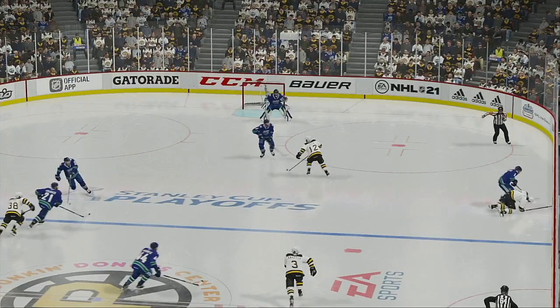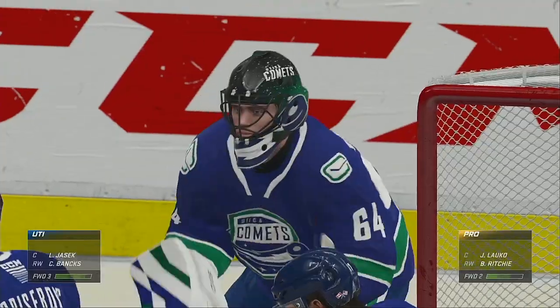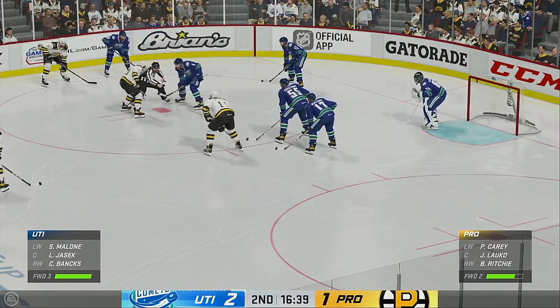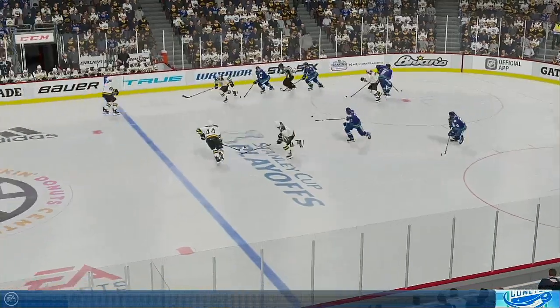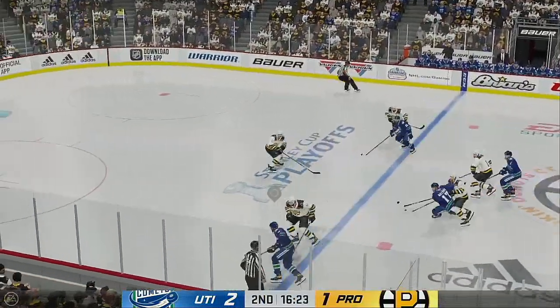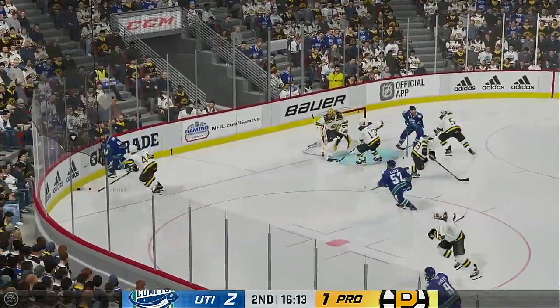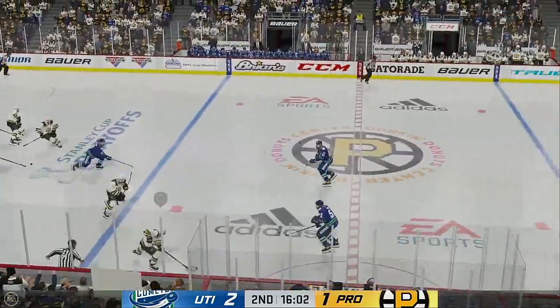I loved making that save in road hockey, the old blocker stop. The centermen glide into position. Steps in and takes the puck. Utica's playing it through the neutral zone. The Comets looking against the half wall. Fails to find the open man. Good use of the body to knock them off the puck.